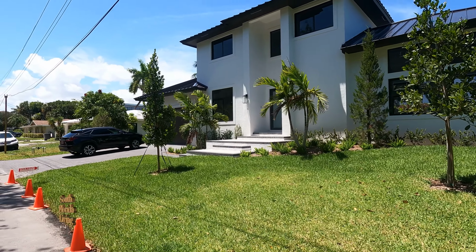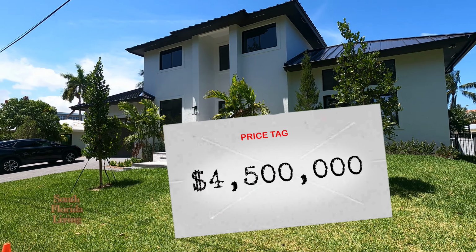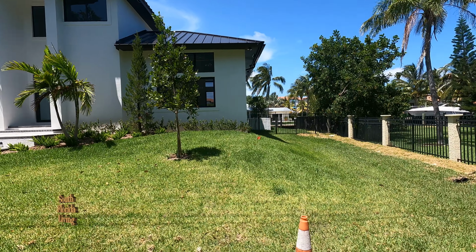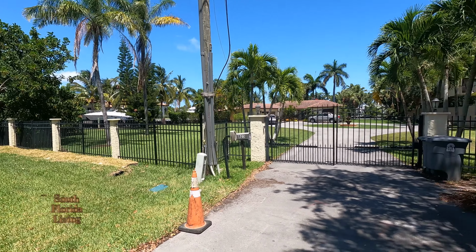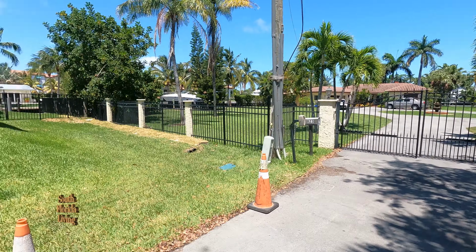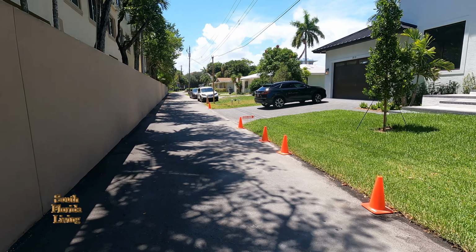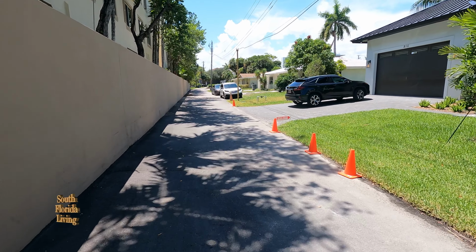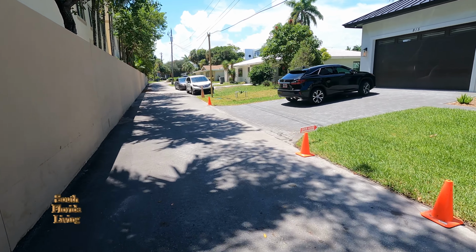And guess what this is going for? Only $4.5 million, man. Hey, this is a steal. Listen, straight ocean access, no fixed bridges. Hey, what is the gated community doing beside this house? That's not a gated community, that's somebody's house. A very quiet street, okay? Very quiet, man. Beautiful. Hey, let's walk up to it.